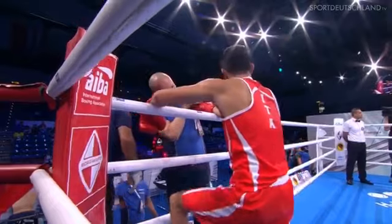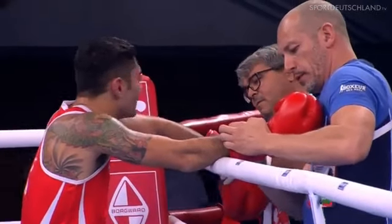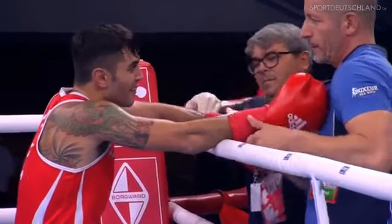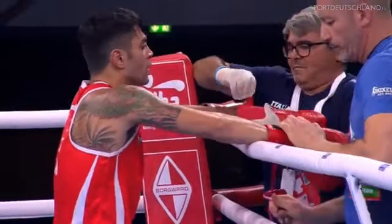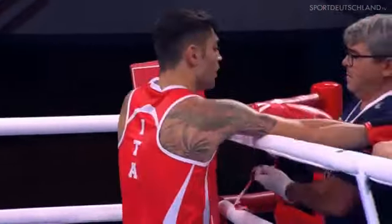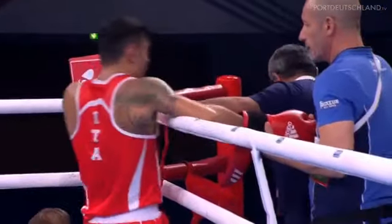Bossed it from beginning to end. Good movement. And kept his man on the end of that jab, right hand. Boxed very nicely, and he'll be through to the next round to face Galanov. Galanov of Russia, who we've just seen.